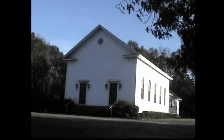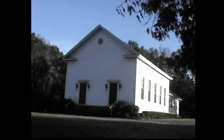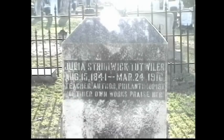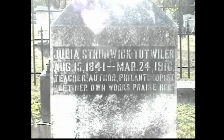5 college presidents were members of Havana Methodist Church, including Julia Tutwiler. She was president of Livingston Normal School, later called Livingston University, and known today as the University of West Alabama. Her grave is located in the Havana Methodist Church's cemetery. Julia Tutwiler was a well-known promoter of education, an advocate for prison reform, and the author of Alabama's state song.